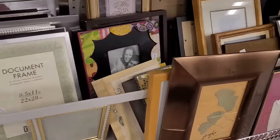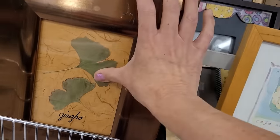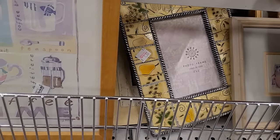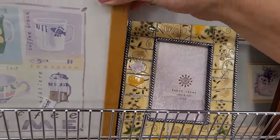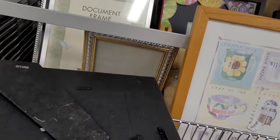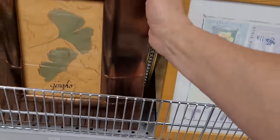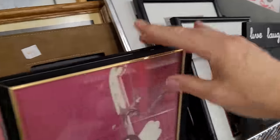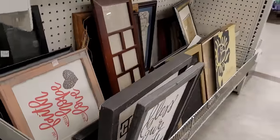Document frames. This is ginkgo. Is that a real ginkgo biloba leaf? That's interesting. It looks like somebody has pressed real leaves. This is pretty as well. Lots and lots of picture frames. I do believe somebody has pressed leaves and framed them. That's so interesting. Having a flip through to see if anything else catches my eye.